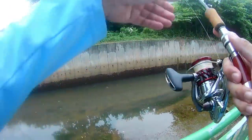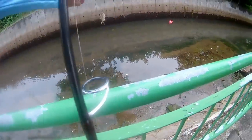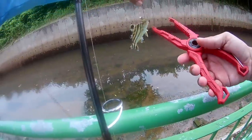So all three grubs caught fish, right? All three grubs caught fish. And having said that, all three grubs work.